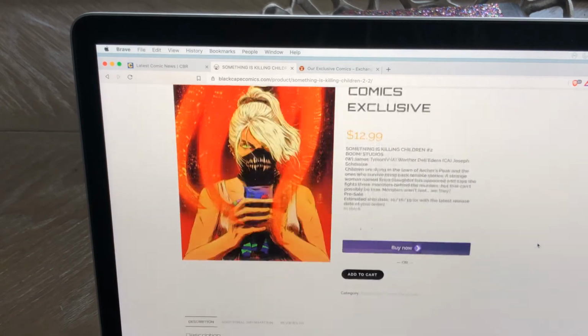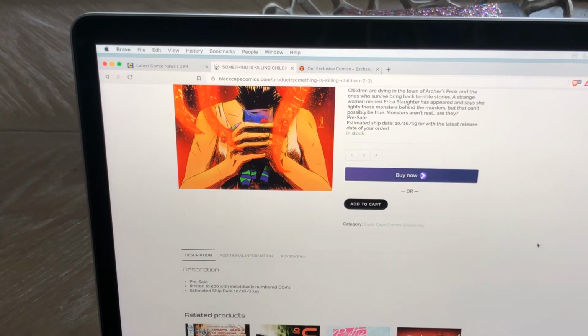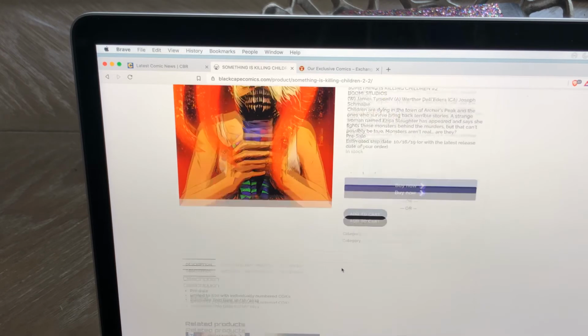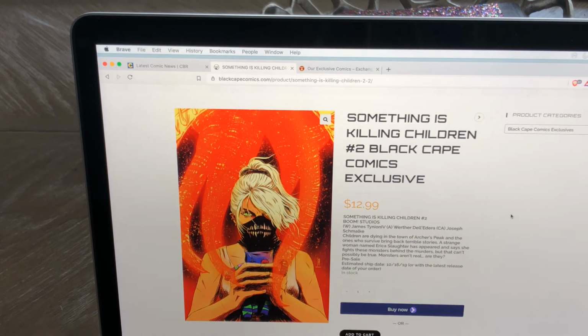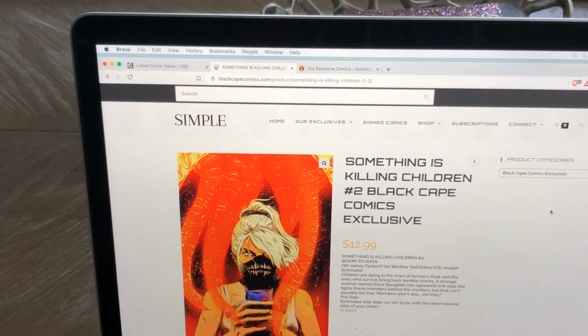Okay, so I was wrong. Something Is Killing the Children #2 is an exclusive and is numbered to only 500. And it's individually numbered with a COA. For $12.99, that's a pretty good deal, I think. So if you like that series, you want a more limited print run of #2, this would be the way to go. I think they had a #1 that came out that was also very limited, and that sold out. So I wasn't able to grab that one. I just forgot to get it. I meant to do it actually, but I think this #2 could do well.